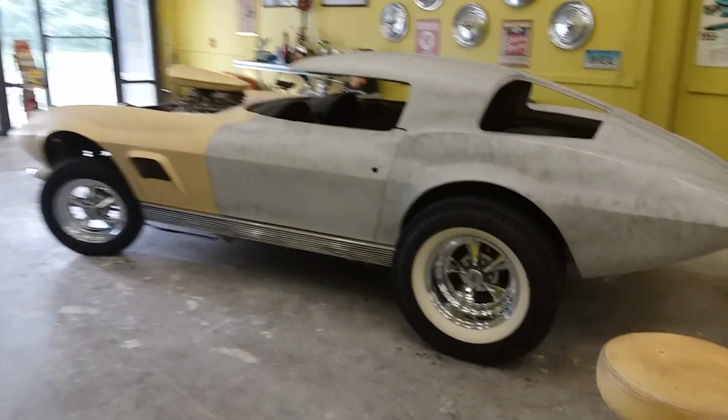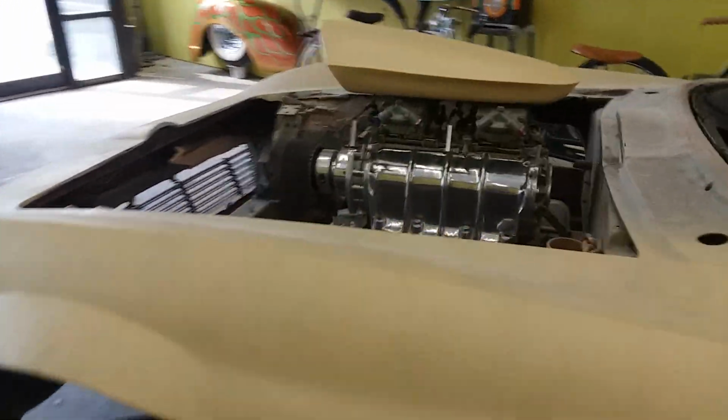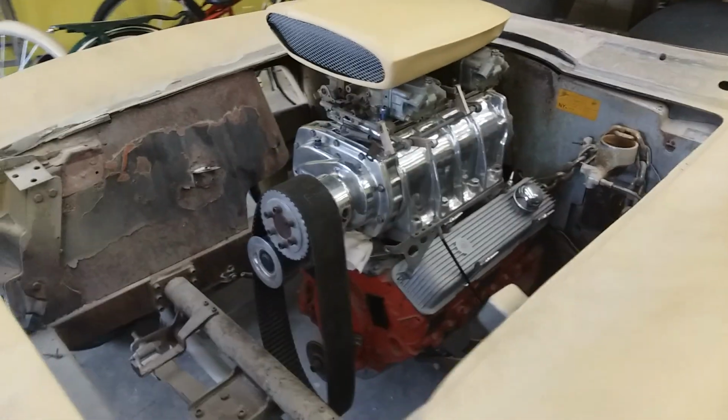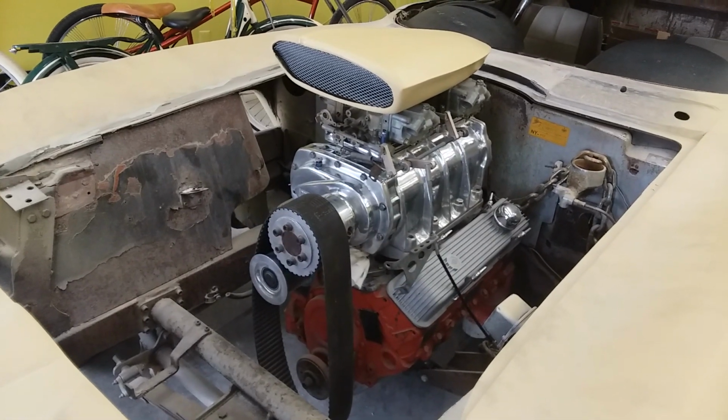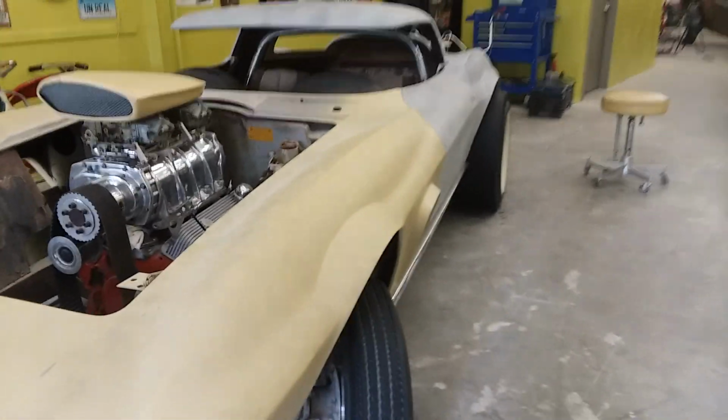And then this, I think you've seen in the background of some of the videos. Some of you have anyways. But if you don't like this, then you're watching the wrong videos. Look at that. That is a whole lot of blower on a whole little bit of small block. But she'll be nice.